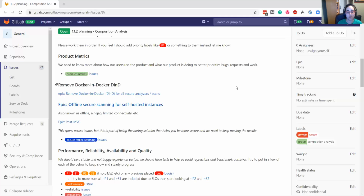And we are continuing work on post-MVC of offline secure scanning for self-hosted instances, for those that have limited connectivity to the internet, or very restricted or even no connectivity to the internet. At this point, it's the majority of license scanning tools that we're enabling to work in this environment, and some certificate bugs, enabling people to use their own self-signed chains or self-signed certificates.